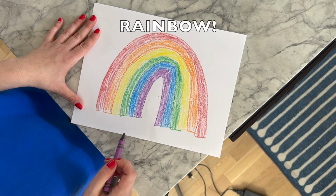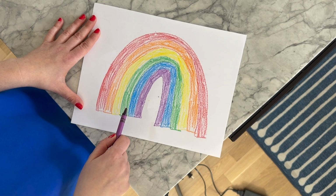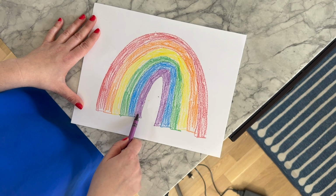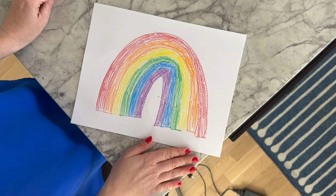Everybody, we have red, orange, yellow, green, blue, and purple. Great job!